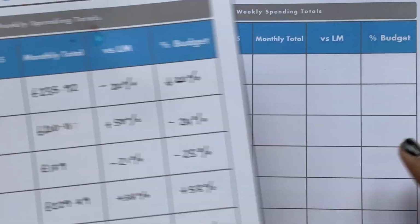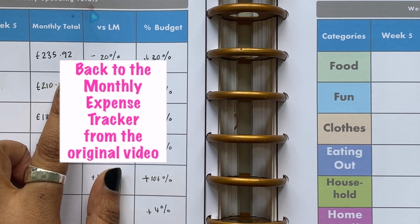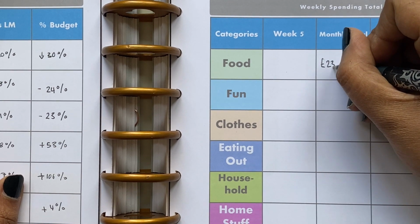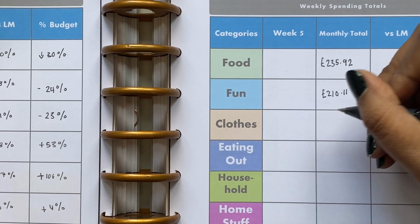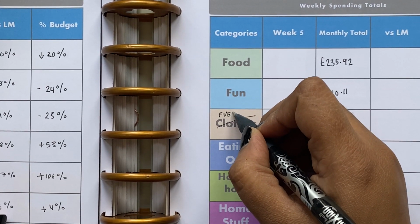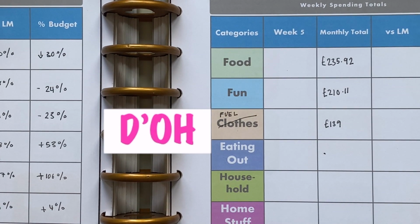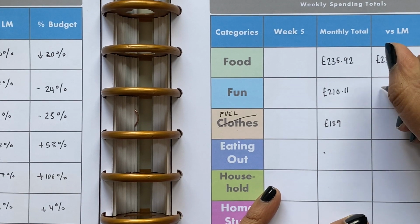So the big one is the home stuff, February. So I'm just going to reference these figures for the monthly total here and incorporate them into the last month's column here. So food last month was 235.92, fun was 210.11, clothes. Okay, so these are some old inserts, so I'm not tracking clothes anymore here. So fuel was 139, eating out, oh no, okay, you see what I did, I put it in the monthly totals, didn't I? Okay, I'm just gonna copy these over.